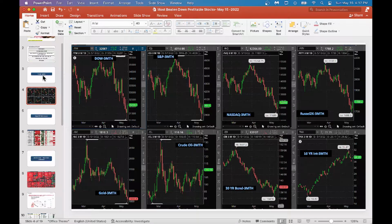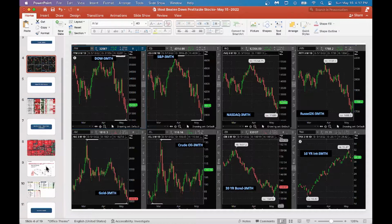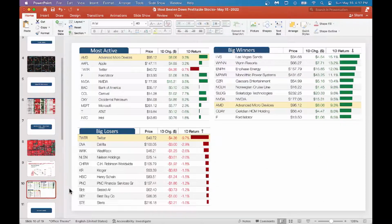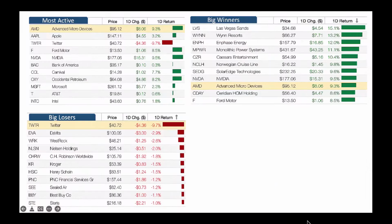All right, now let's jump in here and look at the market and go from there. So, market perspective, let's quickly take a look at the market from a most active standpoint. This is on Friday, as of last Friday. Look, we got AMD here. AMD is trying to bounce back, as you can see here. Very high, most active stock.